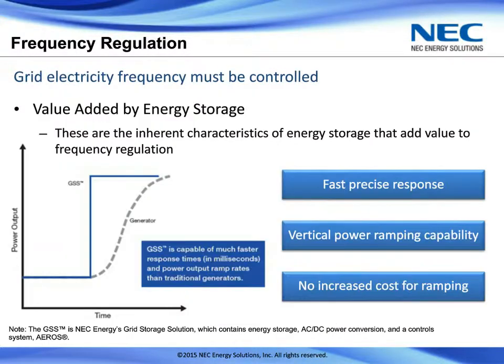So what is the value added by energy storage in this application, this job of controlling grid frequency? Well, there are a few inherent characteristics that add value. The first is the fast, precise response of energy storage. Energy storage can provide instant power, matching any signal that's provided with very, very high speed.